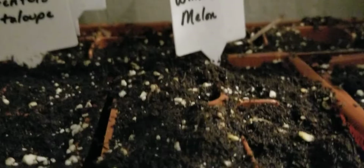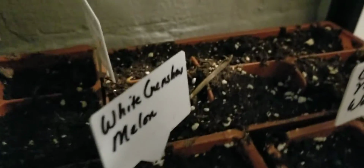Now the cantaloupe, I am seeing some little mounds coming up there, so that means those are coming up. You can definitely see a mound here. This would be the white Crenshaw melon that is going to start coming up, and you can see that mound right there. So that is definitely going to be coming up. Haven't seen anything on the golden midgets yet, just a little bit of a bump right here, as you can see. So that's probably going to be one right there and also right there. So I'm not sure yet of the germination quality on those.